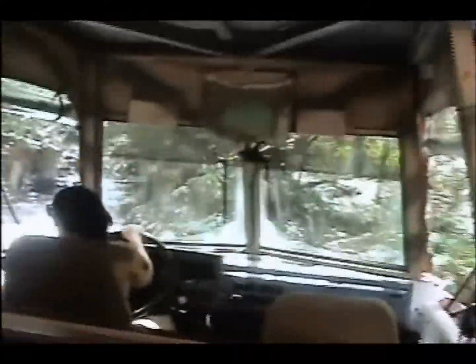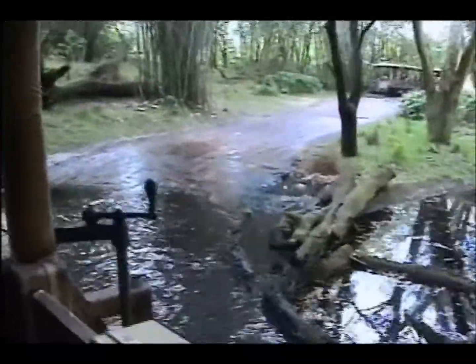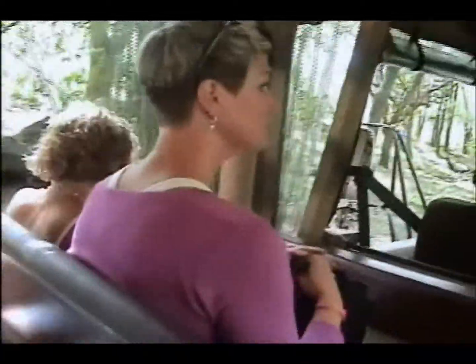Airborne patrol, this is Simba 1. Do you copy? Simba 1, this is Warden Wilson Mutua. Jambo Wilson, it's good to hear from you. We are heading into Little Atori Forest. Over. Simba 1, keep your eyes open and drive carefully. You should see lots of animals.